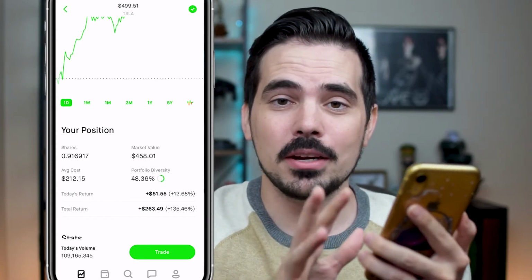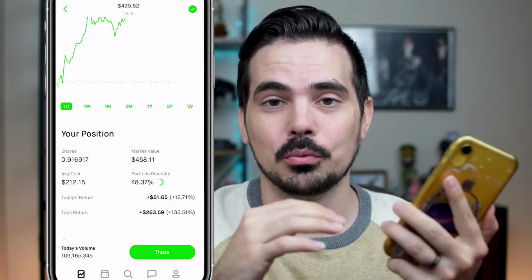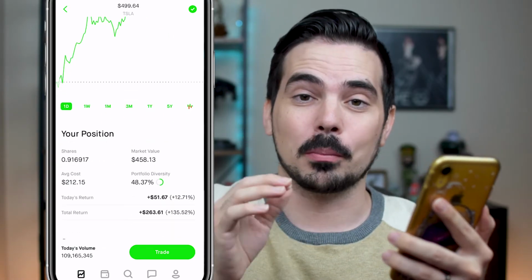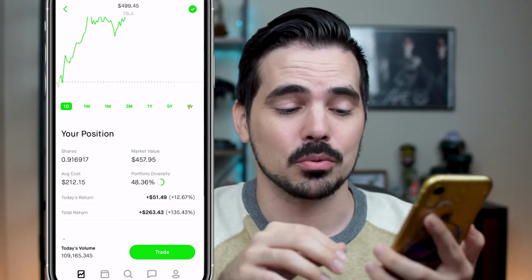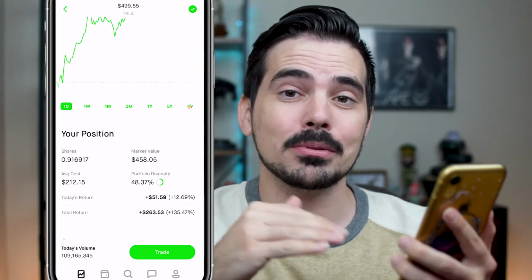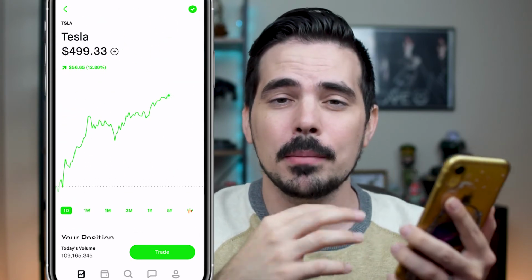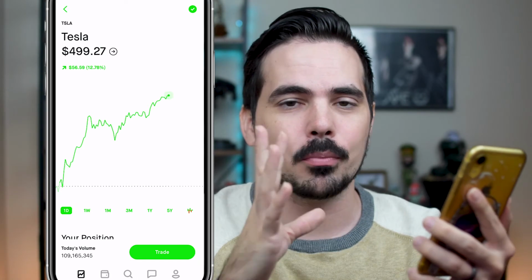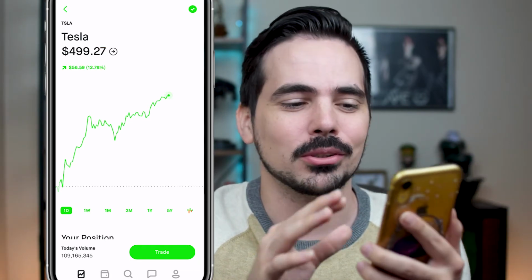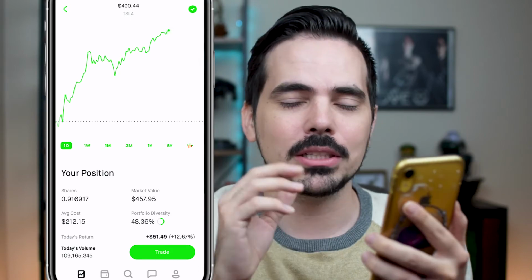So if anybody ever tells you fractional shares are not great, that right there should really tell you that fractional shares are pretty damn awesome, to be honest with you. Like, to have $263 that I probably otherwise wouldn't have had if I had to somehow buy a full share of Tesla, because before the stock split, they were getting upwards of almost $2,000 a share. So for me, being able to buy in smaller increments is a great thing.